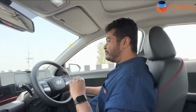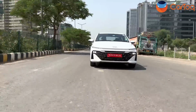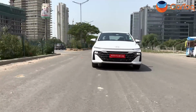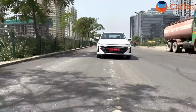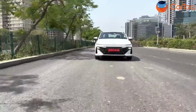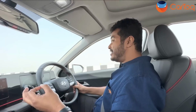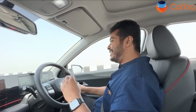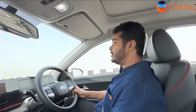Now, this is the most fun to drive variant of the Hyundai Verna lineup. Why is that? Well, that's because of the 6-speed manual transmission. You also get a 7-speed DCT, but the one that we are driving is a 6-speed manual, and we are having utmost fun with this car. With the 7-speed DCT, Hyundai claims that it can do a 0 to 100 km/h figure in just 8.1 seconds. With the manual transmission, if you shift all the gears perfectly, you are going to achieve that figure in less than 8.1 seconds, and that speaks volumes about this all-new Hyundai Verna.